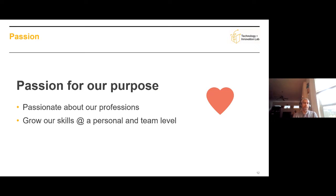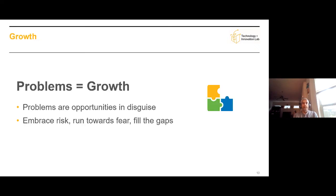So passion for a purpose is absolutely necessary. Second is any challenge you face, any problem you face, how do we approach that? Do we approach it as an obstacle that we must surmount? Or we look at it as, yes, of course, we've got to surmount it, we've got to fix it. But is it also an opportunity for us to grow, right? So as the saying goes, problems are opportunities in disguise, which most people generally would agree with.